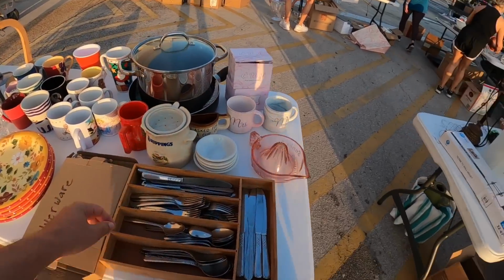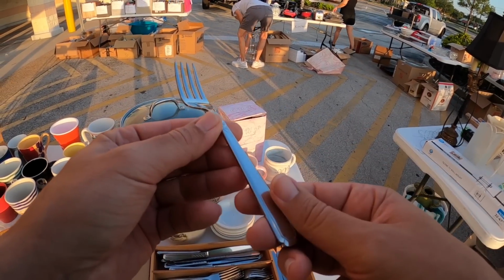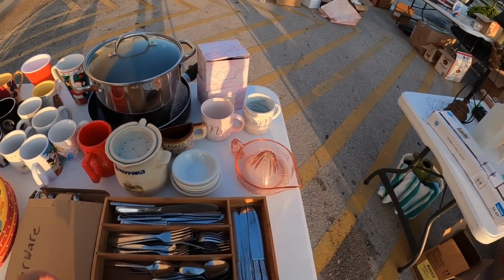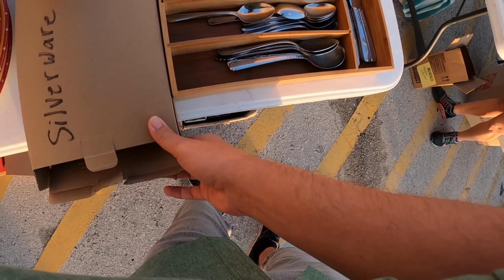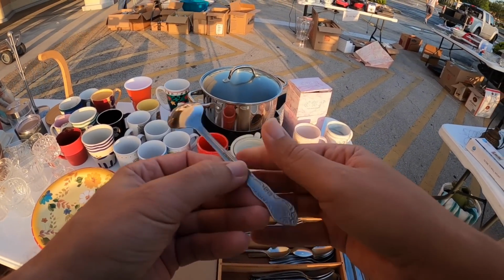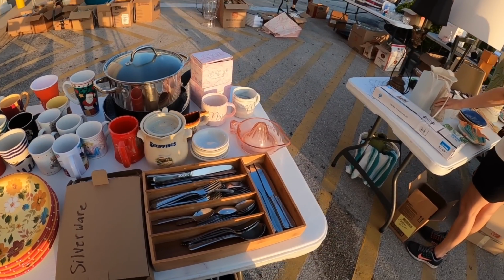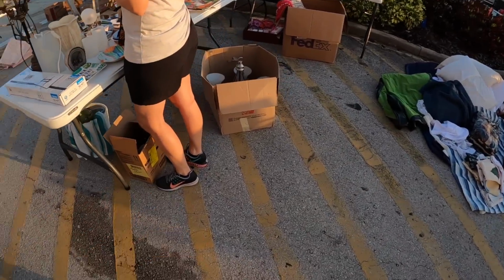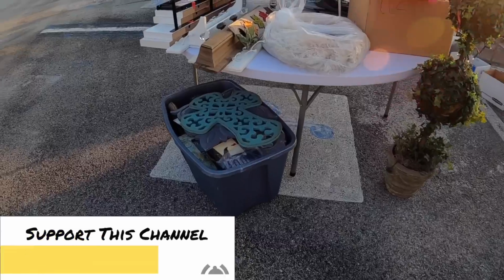You guys know that I love picking up silverware. It's one of my favorite things to find. One of our best sales ever was on a beautiful set of silverware. So anytime I see silverware, I'm always going to look it up, comp it out. This one was in really good shape. The condition was really good, but just this pattern wasn't really selling for that much. So I had to leave it, but always check out silverware, guys. Always comp it out because some of these pieces can go for some really good money.